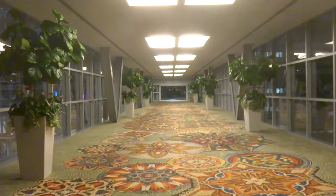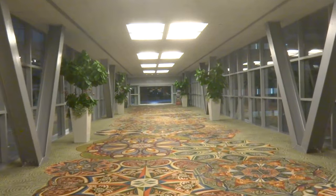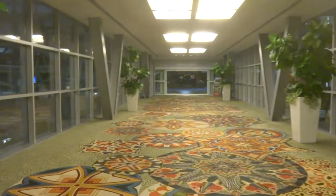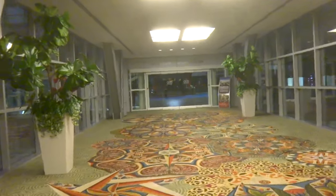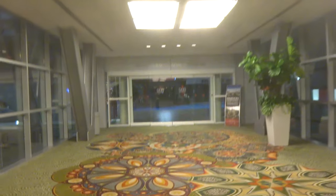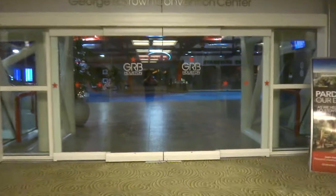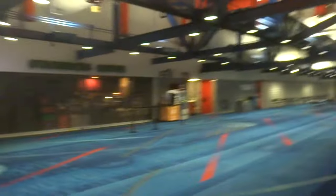If you guys like, I'll let you take a little glimpse at the convention center. It's very, very empty and quiet today. That goes to the parking garage. It is empty here. See, this is the George R. Brown Convention Center. I'm attending a youth event here tomorrow. I believe it's going to be taking place here. Those are the elevators right there. See, this is what the convention center looks like.